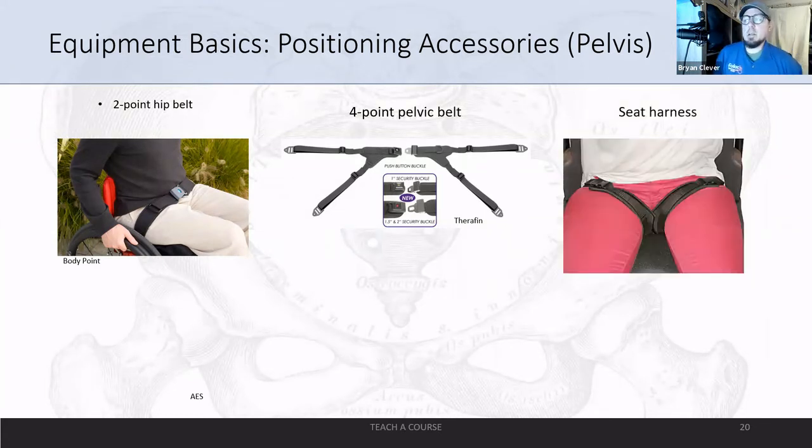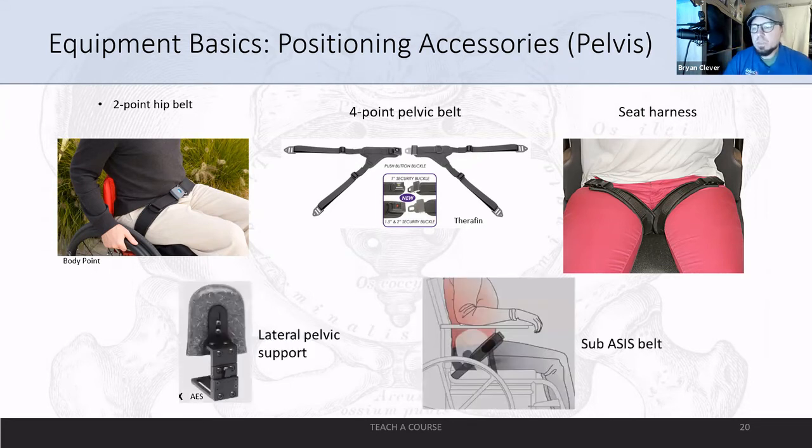Seat harness. So your seat harness is going to be for anybody that has that tendency to slide out. So again, that posterior tilt, extension tone or anything, they have that tendency to push out. It's kind of a non-invasive thing. It just wraps around the legs to keep those secure. While I'm on that note, please don't ever use a medial thigh support to keep somebody in a chair. That area down there is not a weight-bearing surface, so don't do that.